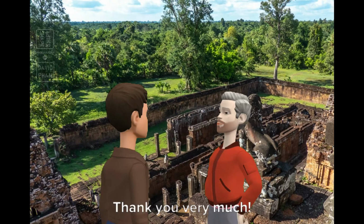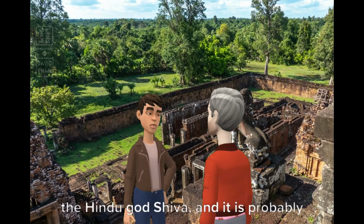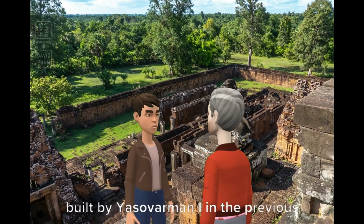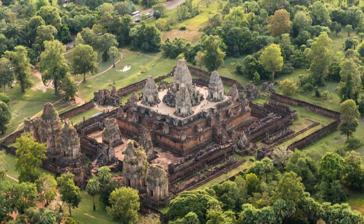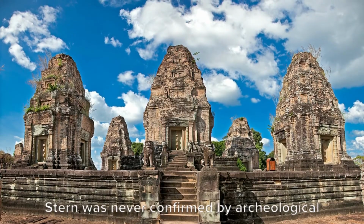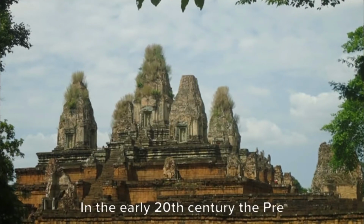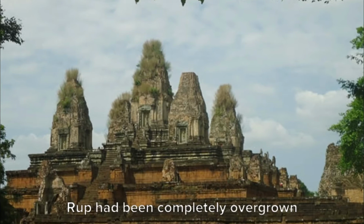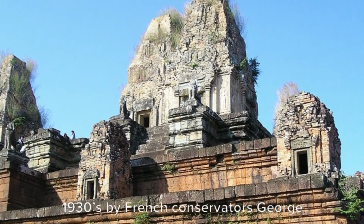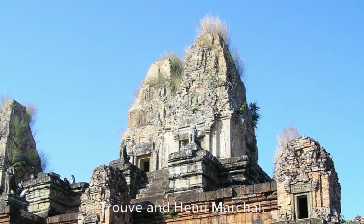Thank you very much. The temple Prirep was dedicated to the Hindu god Shiva, and it is probably located on a former Shaivite ashram, built by Yasovarman in the previous century. Perhaps it was standing at the center of a new capital city built by Rajendravarman, with the southern dyke of East Baray as the northern city limit. But nothing of the dwellings survived, and this eastern city hypothesis, by Philippe Stern, was never confirmed by archaeological discoveries. In the early 20th century the Prirep had been completely overgrown and covered with soil. The temple was excavated during the 1930s by French conservators Georges Trouvé and Henri Marchal.